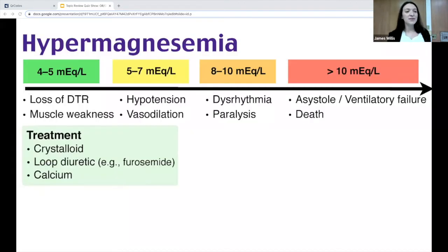So hypermagnesemia is something that we have to worry about. Usually, I don't know if when you guys were on labor and delivery, they had to do mag checks. That's what they had me doing all night.